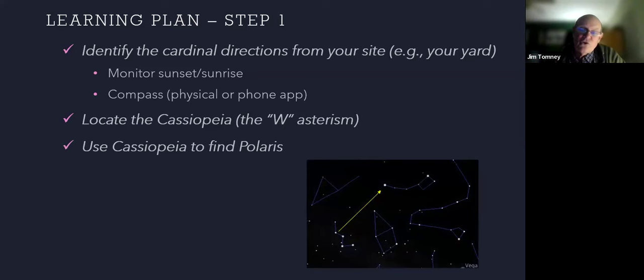Then you can give it a try to use Cassiopeia to find Polaris. The slightly longer part of the W, if you bisect that, you can get it over to Polaris. And how would you confirm that it's Polaris? If you go out and say, okay, I think that one there is Polaris, the thing to do is go out 2 hours later. Is it in the same spot? It's Polaris. Has it moved? Not Polaris.